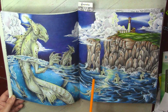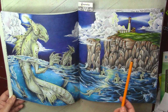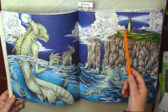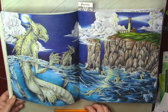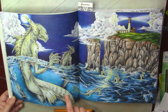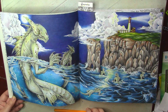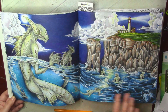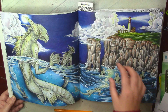And I decided to add a little bit of reflection of the light coming from the lighthouse, not only on the clouds here but also on the water. It was like a nice finishing touch to this page. For the Finfolk I also used Prismacolor pencils like pale sage and various shades of French grays. They were quite helpful, but mostly for the remaining area of the page I used Polychromos.